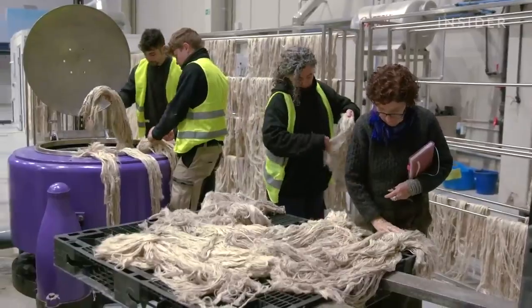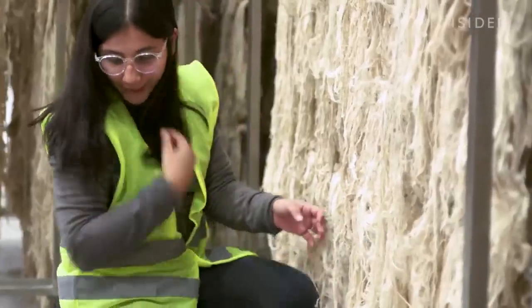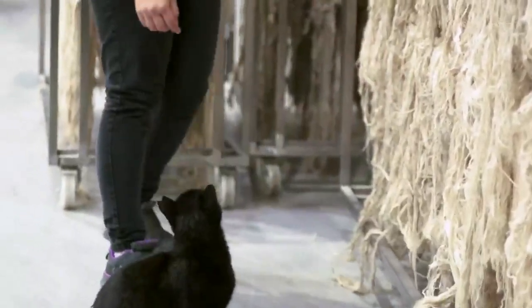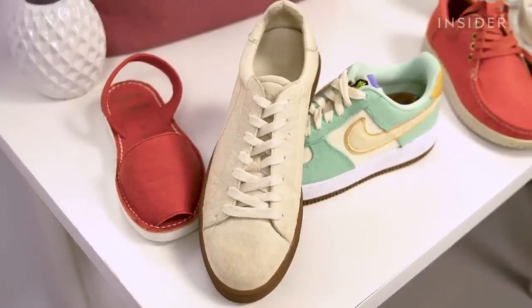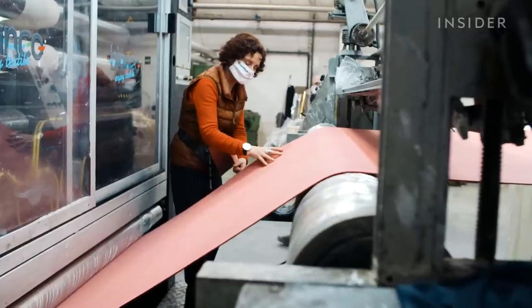Carmen Hinojosa wants to convince growers they can turn a profit from their leftovers. It's really the queen of fibers. Famous brands like Nike already use her product, called Piñatex.